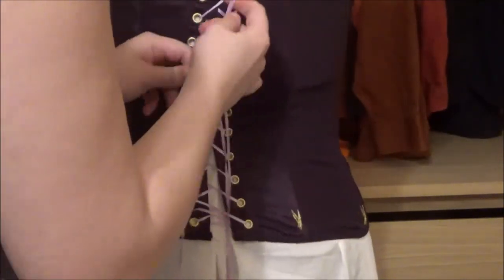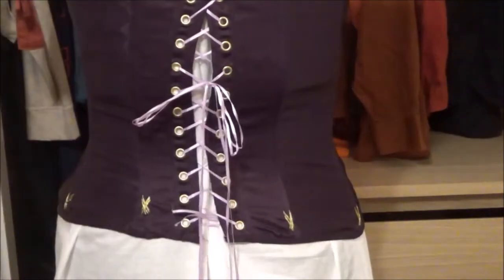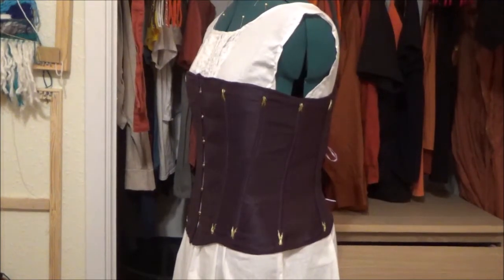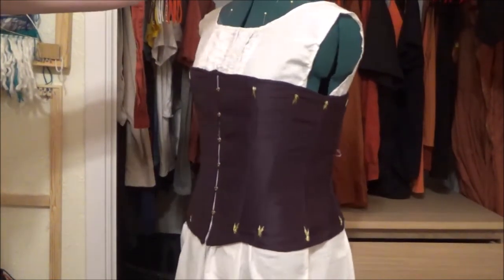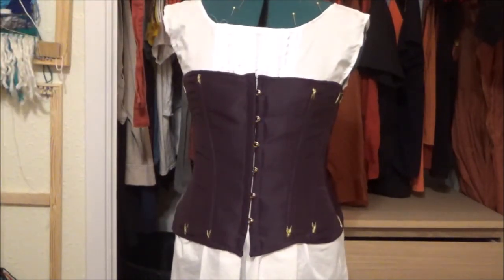Here is the finished corset in all of its royal purple and gold glory. I may do another video detailing what I've learned from making this corset, but for right now, I'm tired and I need to make something that is not an under thing.